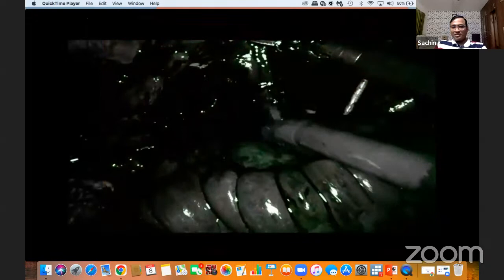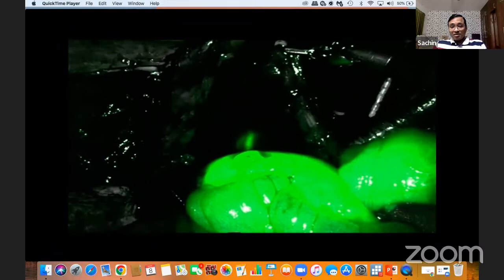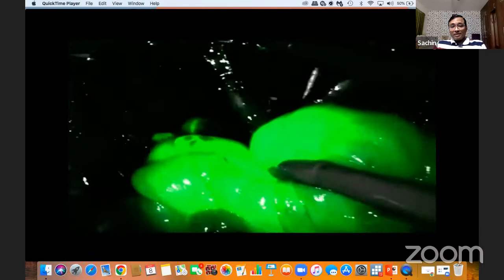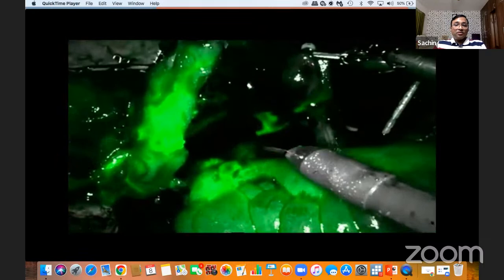So one can use an ICG and see the vascularity. Sometimes I don't give ICG. Sometimes, especially in radiation-induced cystectomies and all, we use it. So 3 cc of ICG is given to see the vascularity of the conduit, the anastomosis, the vascularity of the ureters. So the conduit looks good. The ureter looks good.